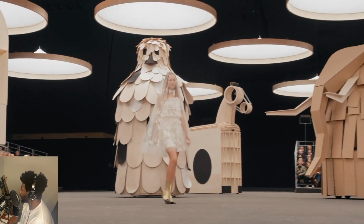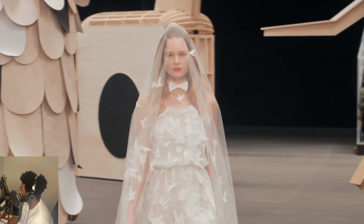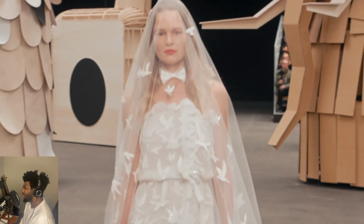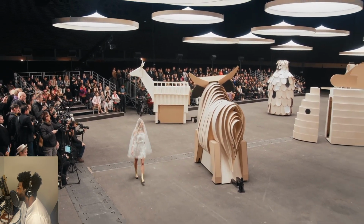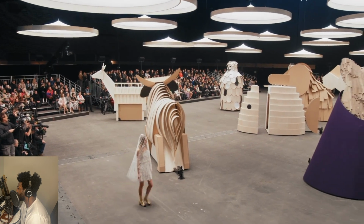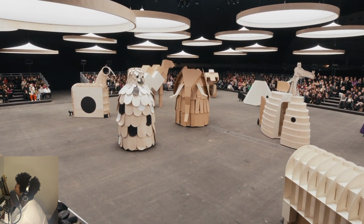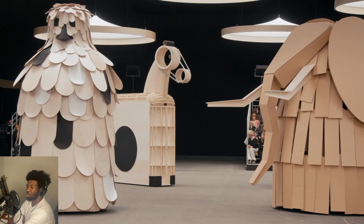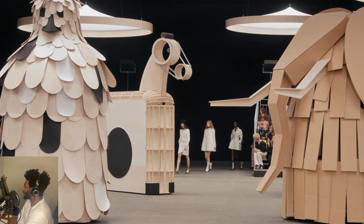Really pretty bird patterns on it. Again, really thin fabric that you're dealing with. Super thin. Silk chiffon, I assume, on the veil. And let's see everything one more time.